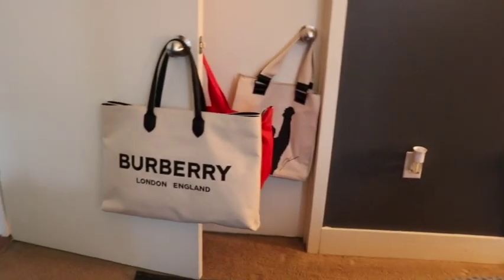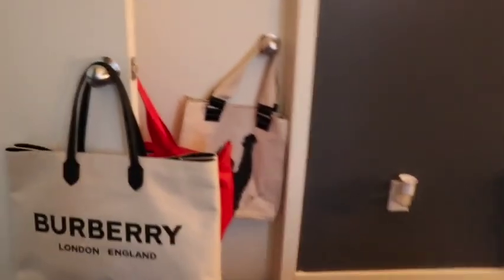I'm not going to show you my closet. It is a full-on mess. I am also in the middle of selling a bunch of clothes on Poshmark. I will put my Poshmark below so you guys can look.